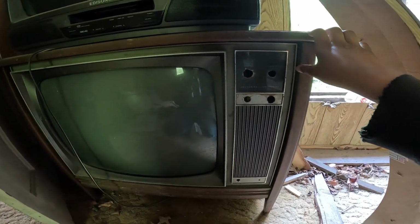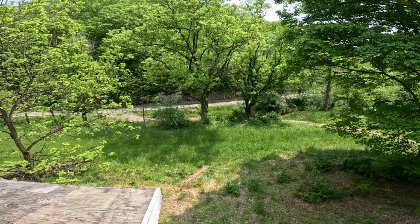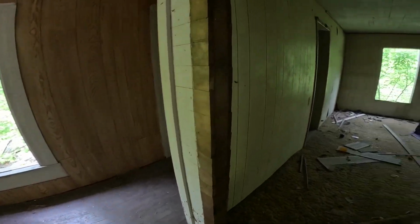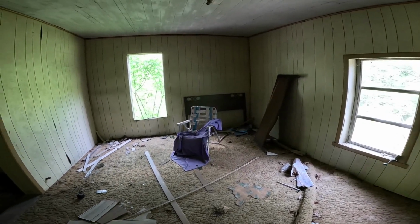Another TV as well, the 90s TV. Mostly interested in the bottom one, which I don't even know what this is. What model this TV is. But it's cool to see one anyways. Alright. Get to the next room. This one's pretty empty, so nothing really much to see here. Obviously, I'm guessing another bedroom.